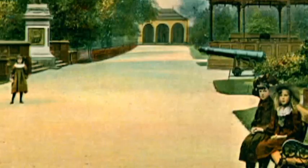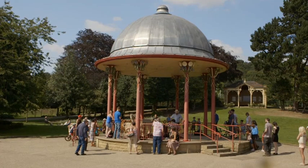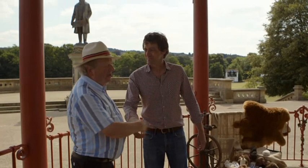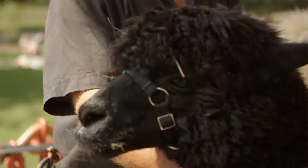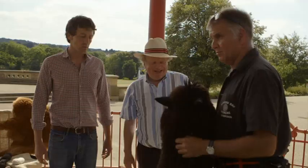Now he returns to the bandstand built by Sir Titus to show us just how much wool you can get from these strange-looking animals. Hello, James. Hello. Well, you brought your lovely alpacas, aren't they? They're fantastic, aren't they? Yeah, they look just terrific, don't they? The whole wealth of Saltaire was based on alpaca wool. They were living in South America. That's right, they were sheared over there and they actually just imported the wool. Obviously, it's great that nowadays we have them living here in the country.